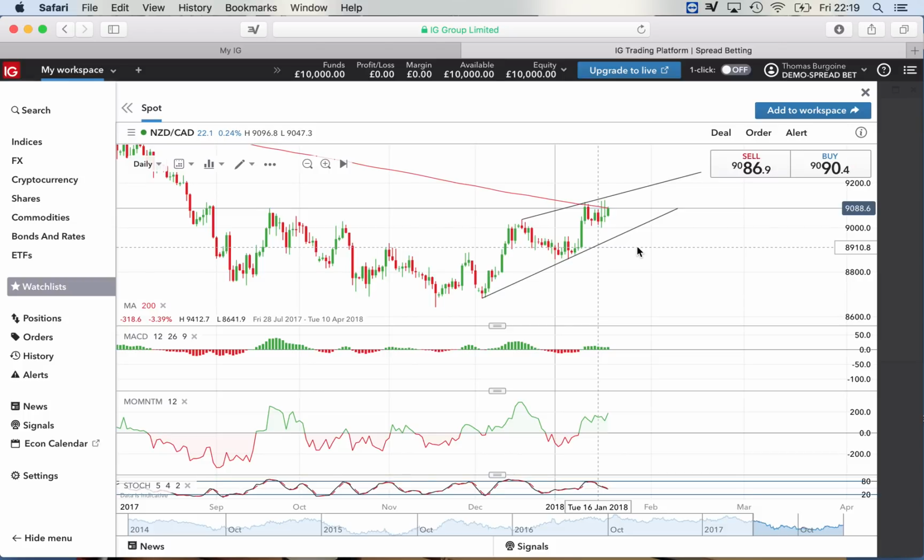But we don't want to just put a trade on. We don't want to just go, right, let's put a trade on because we know it's going to go down. We don't know for certain it's going to go down. We've just got a high probability it's going to go down because these have given us that high probability.